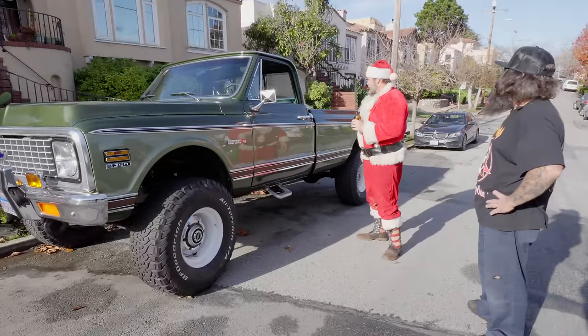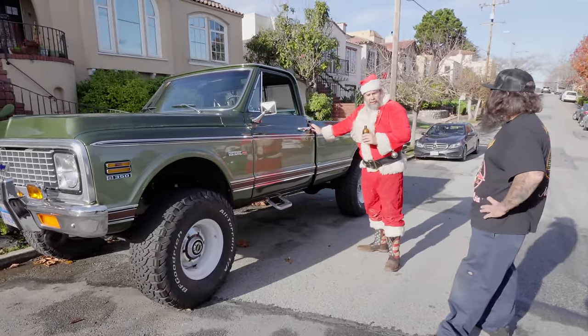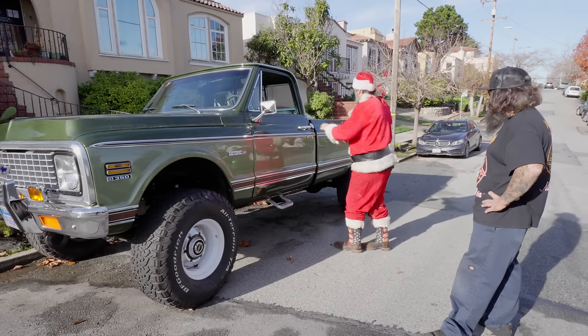Yep. And this one still has a gas tank? Nope. No, I just covered the hole. I put the tank in the back.